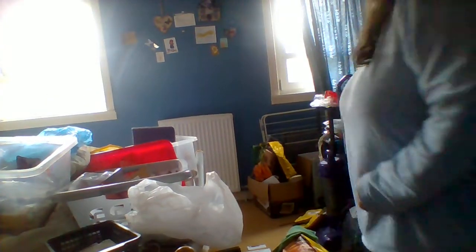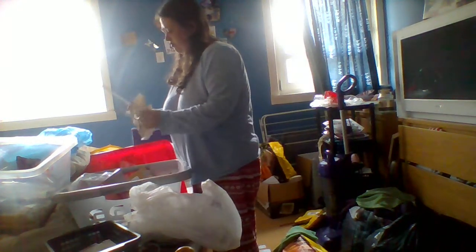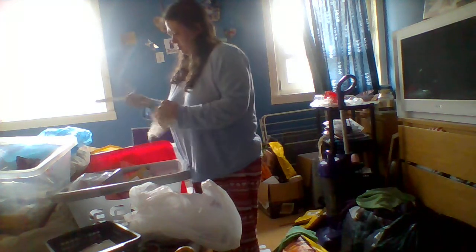Journal page. Let's see. You still see me? Yeah, I sat one night and cut it a lot worse from junk mail and that, but I'm going to just bin it because I don't need it.